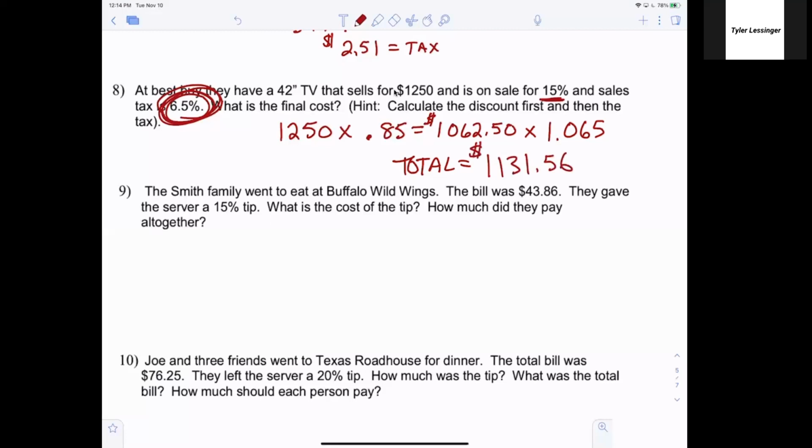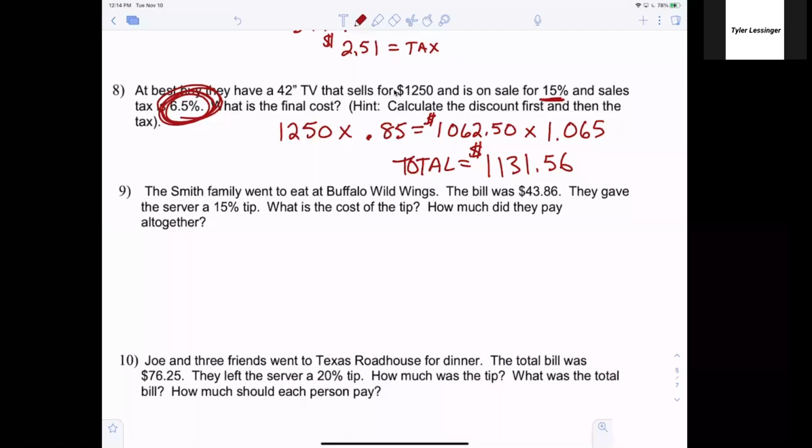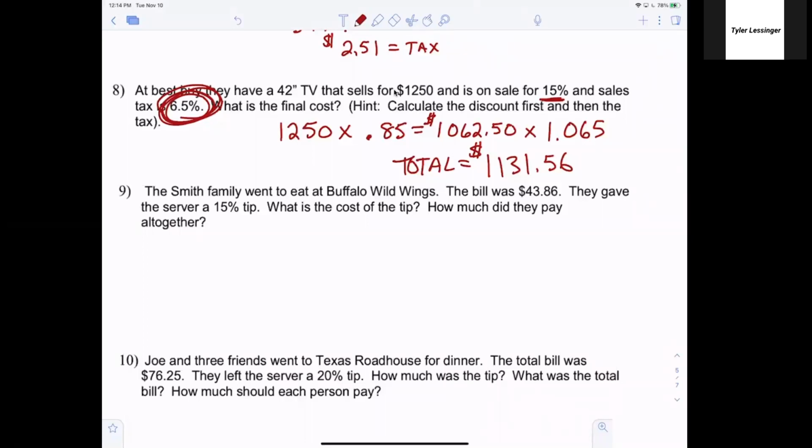Cole, come on. Don't be confused. Just tell me. The 100% plus the 6.5% is 106.5%. The total.